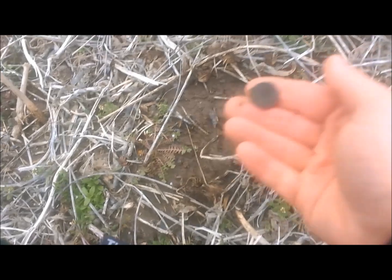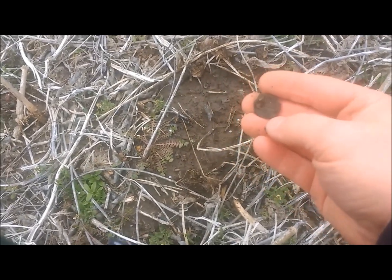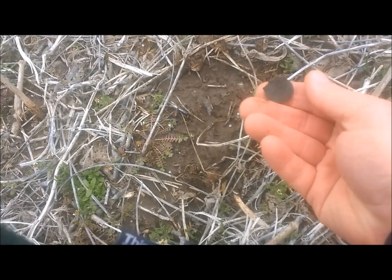But see, it's hard to go home when you have surface coins. Indian. It's my second one today. I've also found a buttload of nickels too, so. Alright, keep going for another 30 minutes. Look at them sleet balls. Pretty big.